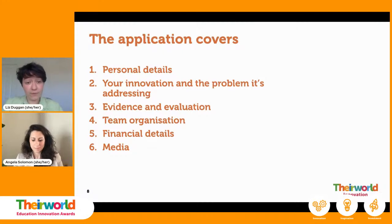Number 5, we'll get your financial details. So we'll find out a little bit more about your funding, about your budget. And we do ask that you use the template that we've provided, which you can also find on our website. And lastly, we'll cover any media that you want to provide. So any supporting documentation, any social media links that you have, and crucially, a 2-minute video or audio recording that tells us a little bit more about you, about your organisation, about your innovation.